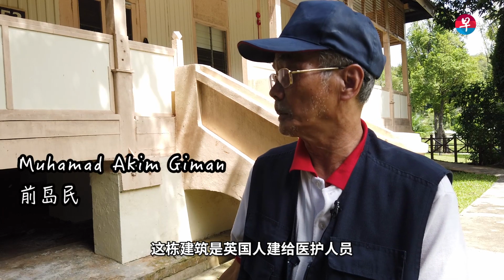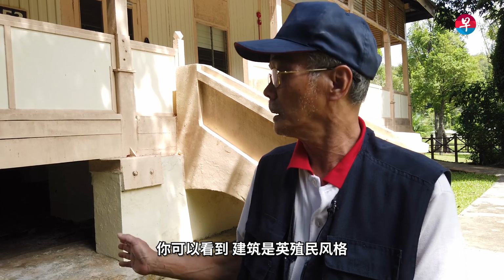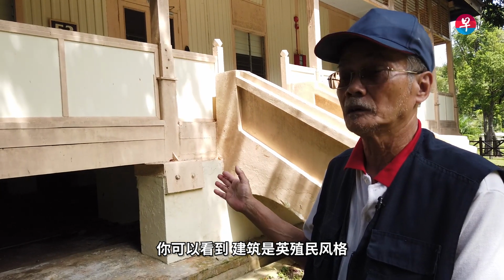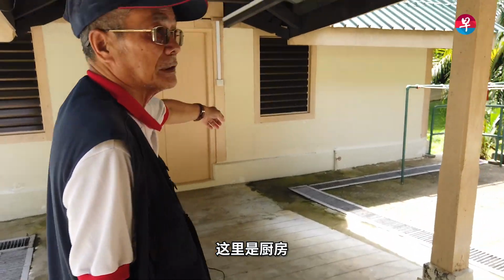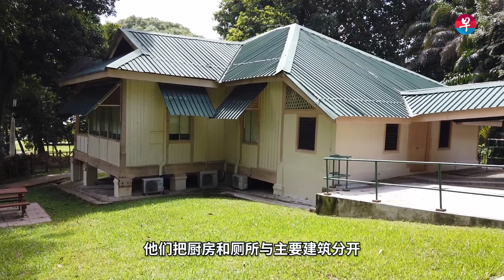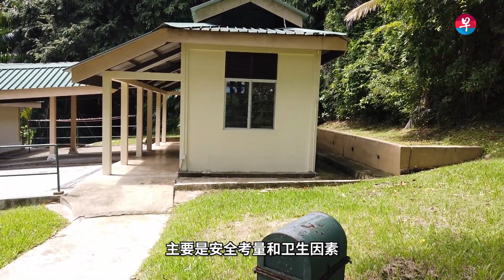The building was built by the British for the medical staff, especially the staff nurse. And then you can see from the structure it is a typical British colonial style structure. This is the kitchen area. This is a store. This is a toilet. I think it's closed. The kitchen was separated from the area for safety reasons and hygienic purposes, and of course it is spacious.